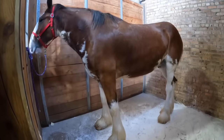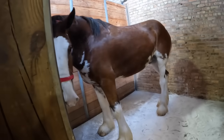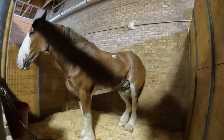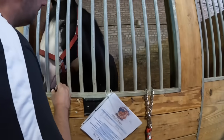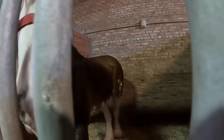It was really cool getting to see all of the different personalities and the different builds, and even the different movements of each one. This guy, he was a stallion, and boy, he seemed grumpy. He was not very happy. But then this boy, he was just all bright-eyed and loving attention. This boy loved the attention too. They were all just really sweet.